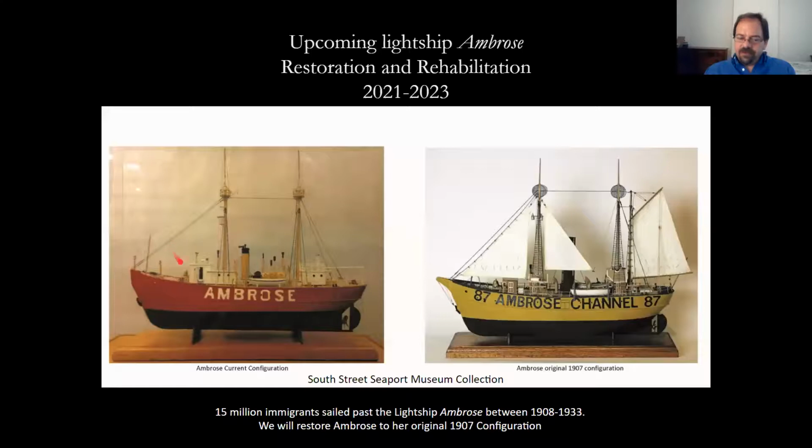And on to Ambrose. So this is Ambrose as she looks today. Wooden houses, roughly 1933 configuration when she was dieselized. This is what we want Ambrose to be again. From that magic moment when 15 million immigrants saw Ambrose as the first thing they saw in the harbor, this is her configuration from 1907 all the way till 1933.